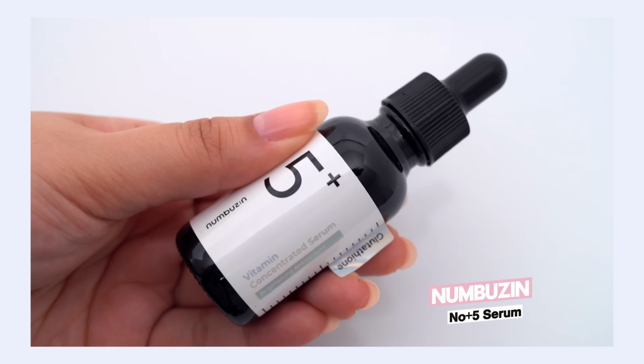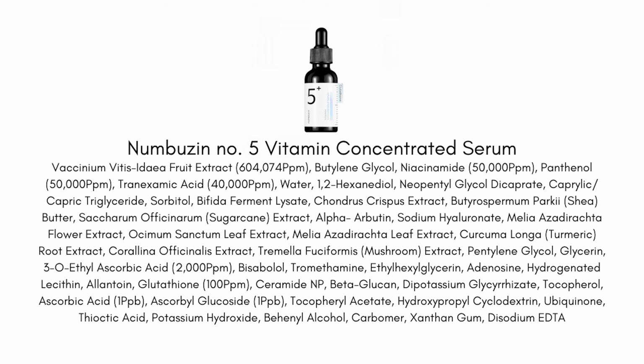Now, if you're looking to target hyperpigmentation on your skin, the Numbuzin No5 Serum is the one that you want to look at. This is a really nice blend of a couple of different brightening actives that target hyperpigmentation from different kind of angles. And I always find that it's good to get these multi-layered types of formulas, especially when it comes to brightening hyperpigmentation or helping to inhibit the melanin production when the hyperpigmentation is kind of triggered in our skin. It's really important to approach that from different angles and not just blast your skin with a high percentage of one active ingredient.